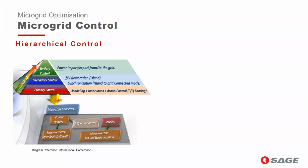With regards to microgrid control, it is key that it is apparent that microgrid control forms the basis of optimizing your microgrid. With regards to optimal control schemes, it is seen that the hierarchical control scheme is a good compromise to having just centralized or decentralized control schemes. The structure contains three levels of control, that is your primary, secondary, and tertiary level.